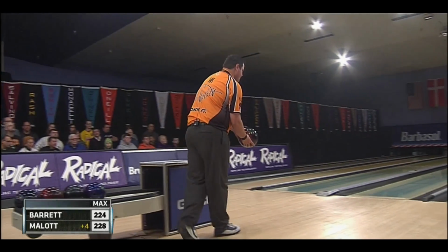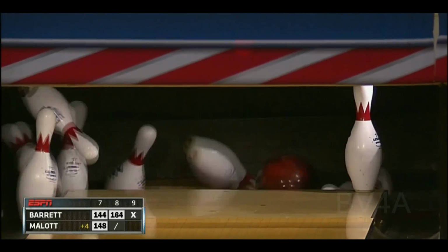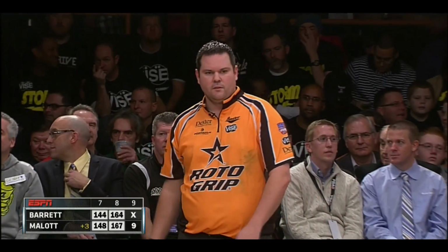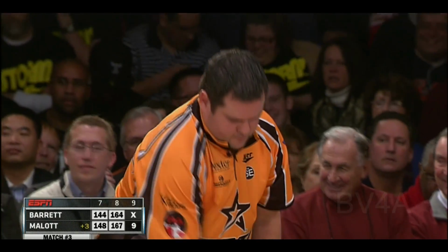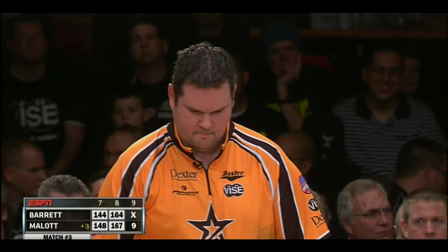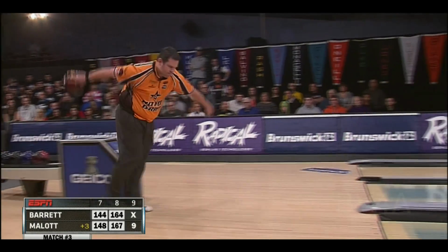Wes Malott in the foundation frame. No. Another ringing 10. Now, if Don Barrett doesn't trip the 4-pin in the 9th, that ringing 10 is not so bad because Wes could then cover the spare, strike out in the 10th, and still win the match. With a spare here, Wes can now only shoot 217. Don Barrett can shoot 224.